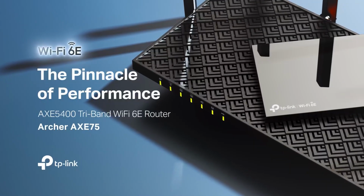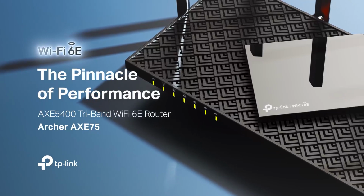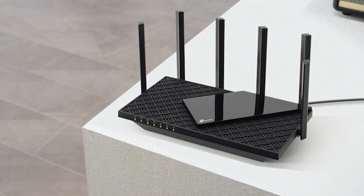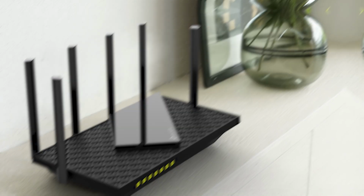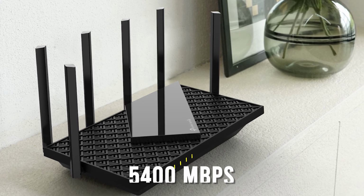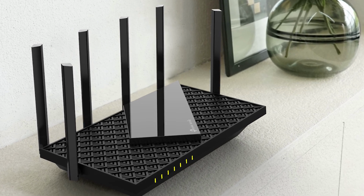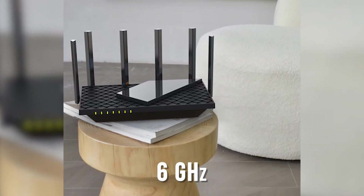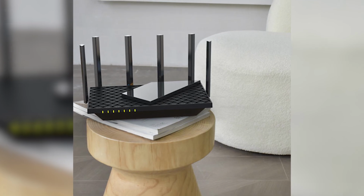Step into the future of wireless networking with the TP-Link AXE5400 tri-band Wi-Fi 6E router, a game-changer in home connectivity. Surfing at mind-boggling speeds up to 5,400 Mbps, twice as fast as standard Wi-Fi 6 routers. The secret is its pioneering, all-new 6 GHz band, unlocking unparalleled performance.